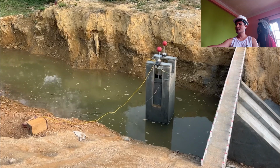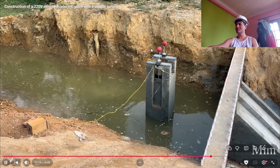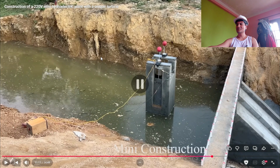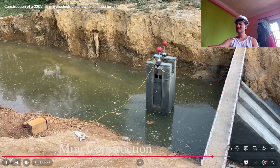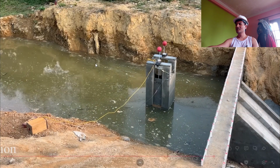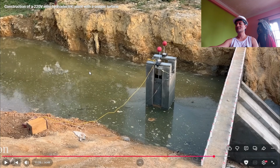Yep, the pump has started and the water started to rise. Not pump, actually, it is called a turbine. I apologize. So by closing the outlet, he is artificially increasing the water level. That's smart.